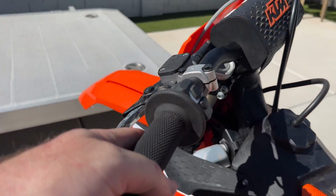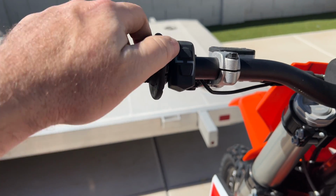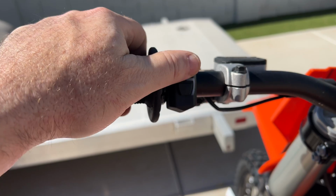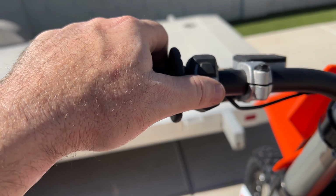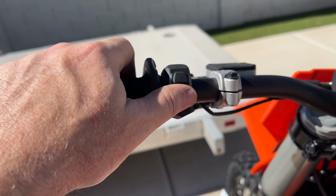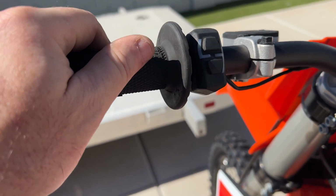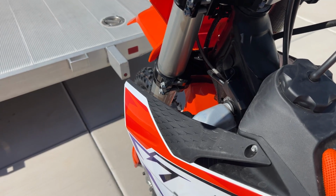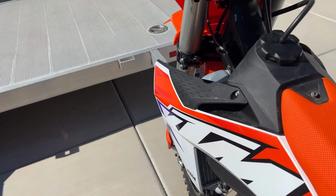Also on the 125, we have map switching. We've got one for pretty much full race, send it on the track, and we've got one for much softer dirt like sand and other stuff. So it changes the mapping that you're running on this ECU, because again, these aren't even normal bikes anymore. This is almost like driving a car. These things are way impressive for what they are.